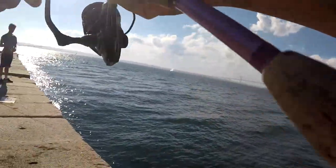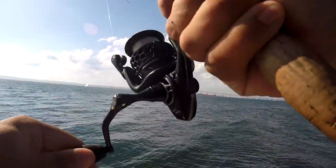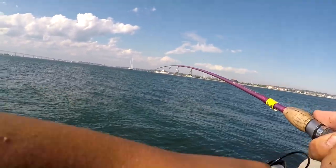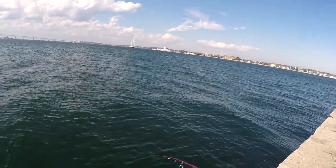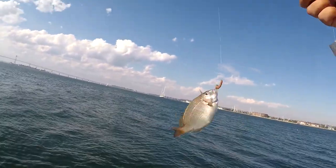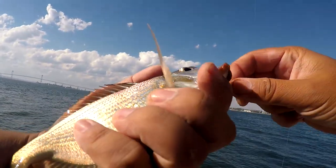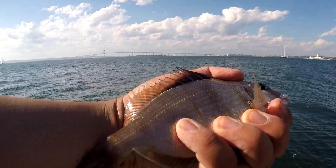Oh, fish on. Come on. This has gotta be a fish. Oh, it's not big though, but it is something. Well, something's still better than nothing, right? Considering that we haven't caught a lot of stuff today. Let's see what it is. Oh man, look at that. It is a baby scup. I mean, beautiful colors, don't take me wrong. You know, the bite is so light on those little fellas.